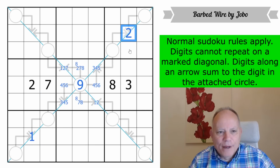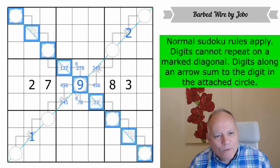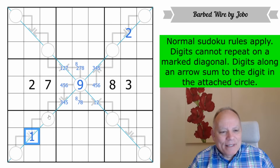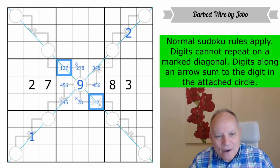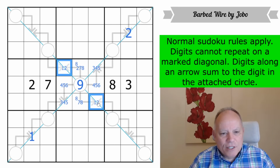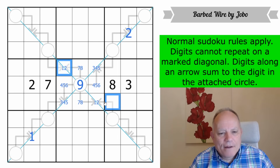That's really good, Jobo. Now, 1 and 2 on this, we can't get, well, maybe we can. Maybe we can get excited about 1 and 2 on this, because now they can't be in those cells because of the 1 and 2 we just put there. Isn't that fabulous? They can't be there or there. And they can't be in the circles. We just discussed that. So now, for a different reason, I can remove 7 from here because these have to be 1 and 2 on the diagonal. That's brilliant. So we're down to a 7-8 pair and a 1-2 pair.